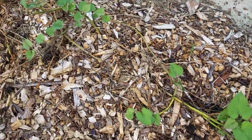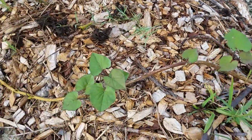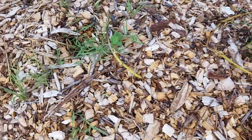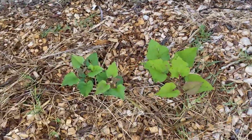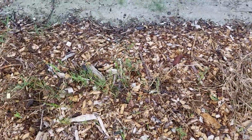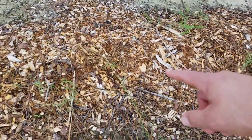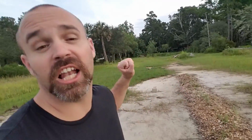So is that. So is that. This one's starting to come back. Look at that right there. These are fresh up out of the ground. Look at that there. And then from that point on, we have absolutely nothing. We have life, a lot of life going on down there on that end.